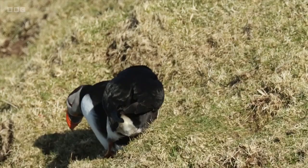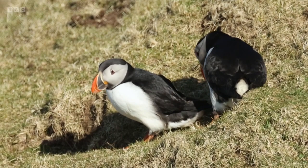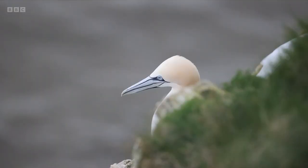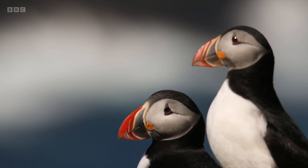He comes down to show her to the burrow. And some tender bill fencing reaffirms their pair bond. With the neighbours one step ahead, these puffins have some catching up to do.